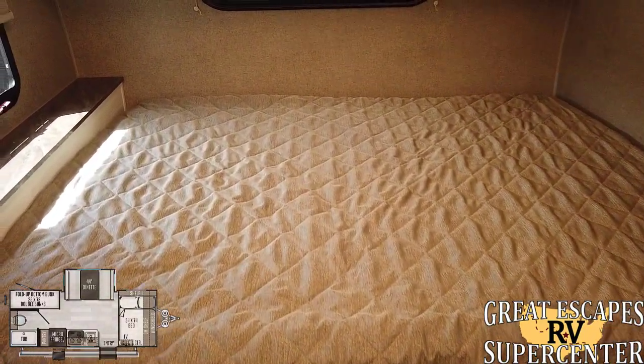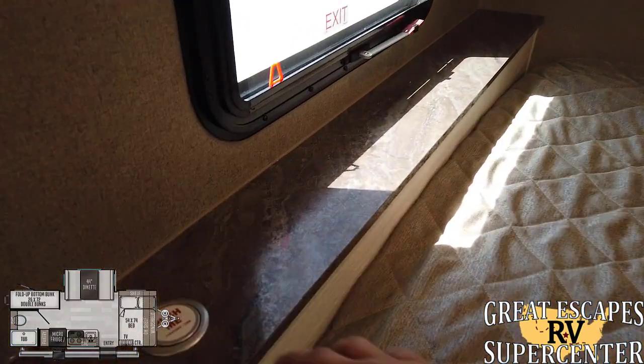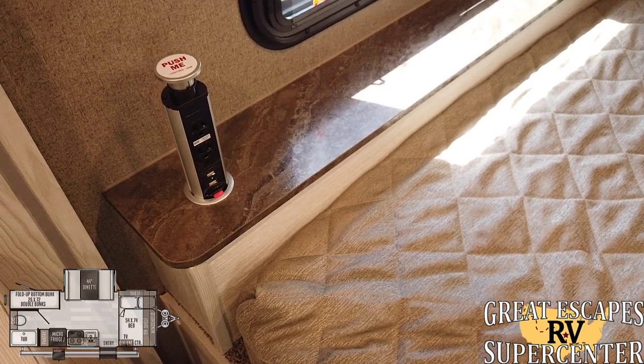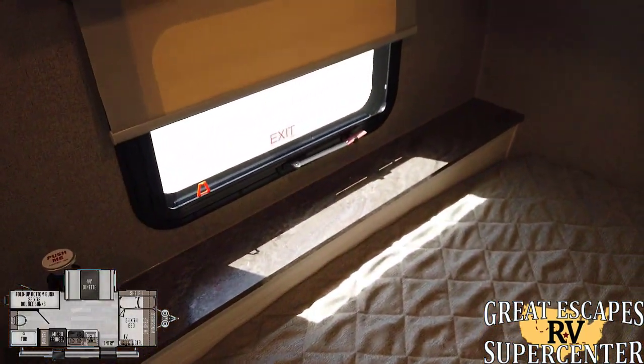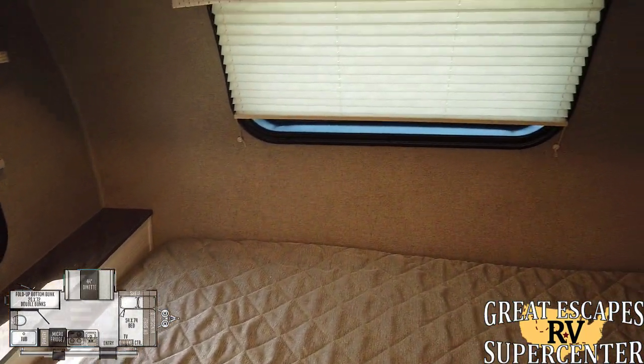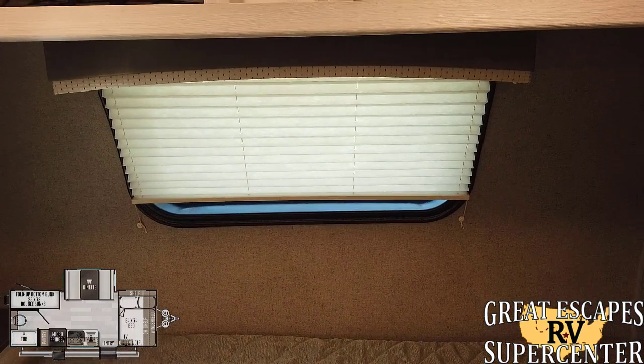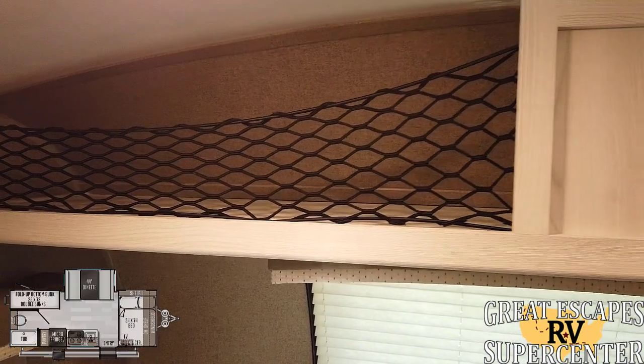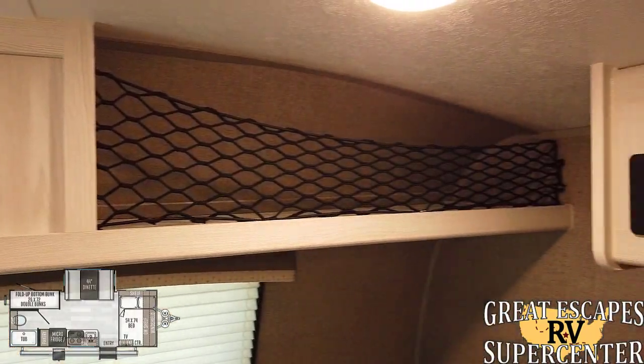Starting out here in the front, of course, you've got a nice setup with the queen size mattress. It does have a section right here. You can press this. You've got 110 and 12 volt charging stations. Of course, an emergency exit right there. You've got an area to be able to look out the front of your frameless glass window on the automotive grade front one. You've got a section right here for additional storage, overhead compartment storage.